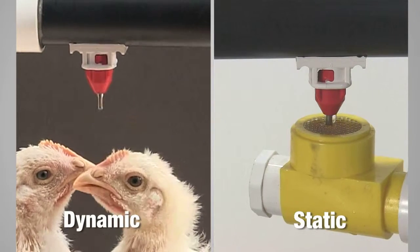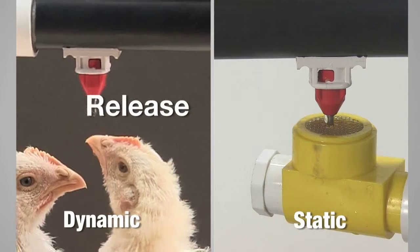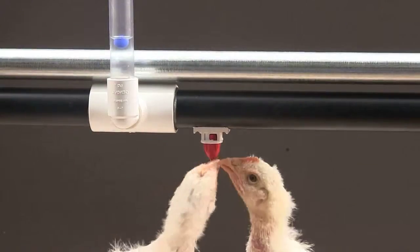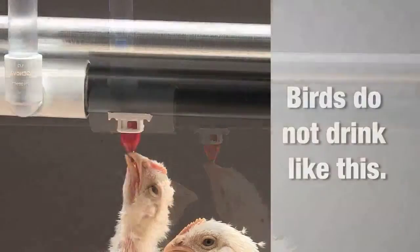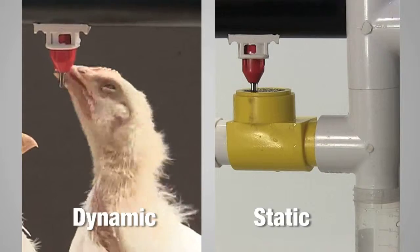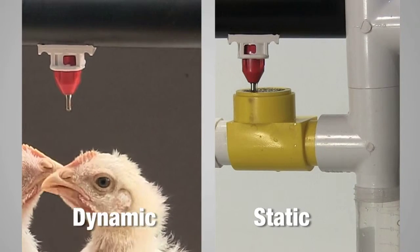When birds drink, the action is dynamic. Peck, release, and each peck is different. It is not static. You never see a bird lift and hold the trigger pin in an open position like this. The difference between the bird's actual dynamic drinking behavior and the static flow rate test is easy to see.